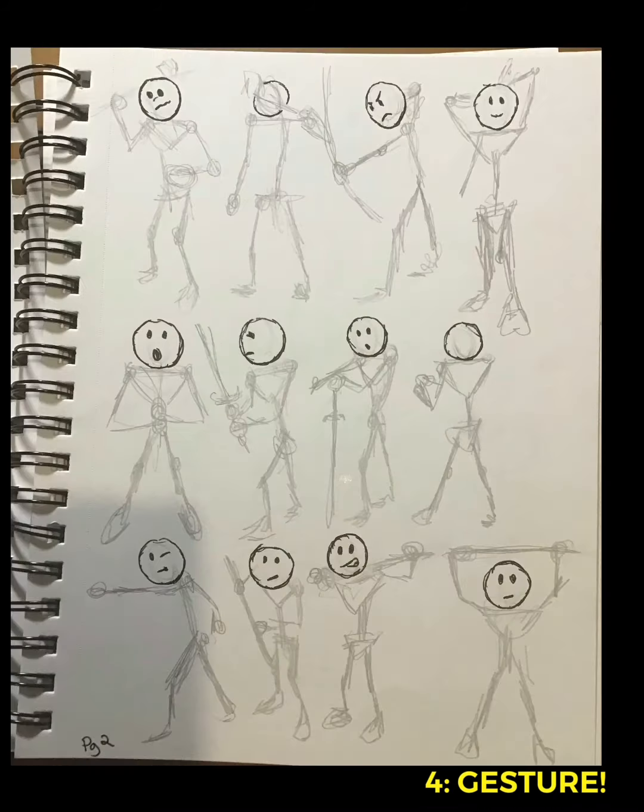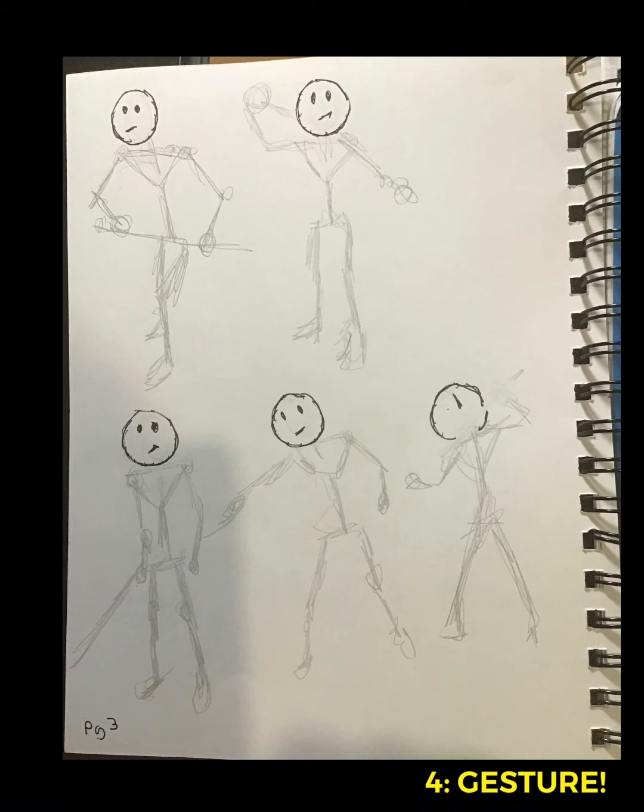Even though we're in the midst of a pandemic, I was able to find different photos online to use as reference, especially with different weapons such as swords and a staff, or not to mention a bow. Overall, I'm happy with the way some of these images came out, and it's a good jumping off point for me to use in the future, especially if I wanted to do some action scenes in my comic books.